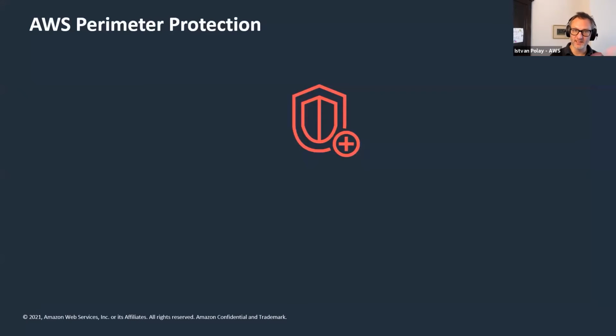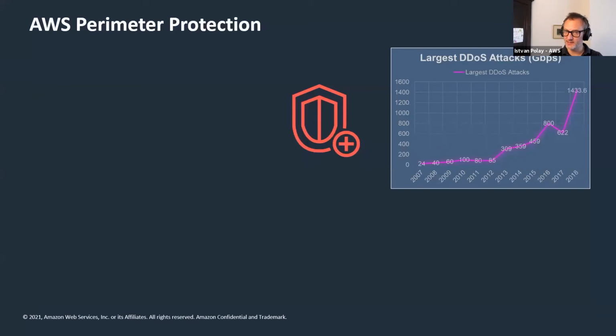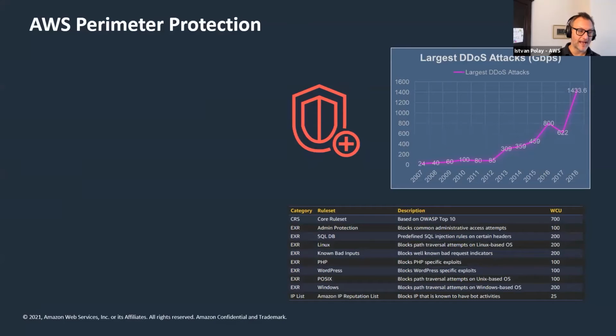So our portfolio of security is obviously our Shield product, which is taking care of the volumetric side of the attacks. Then we have our WAF engine. Actually, Web Application Firewall has two main components. One is the engine itself, which will apply the logic. And then there are the rules, right? And we have our own AWS managed WAF rules that are available. You can just click and enable, or put them in count mode or protect mode.